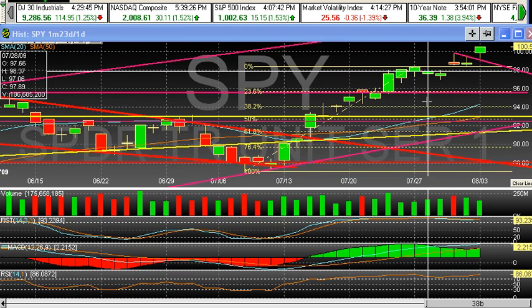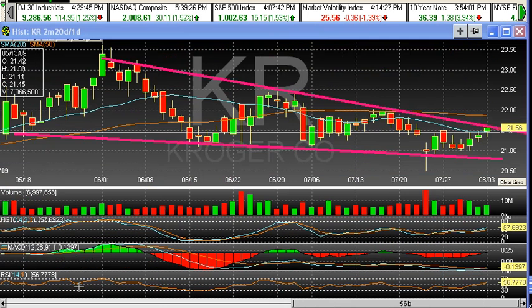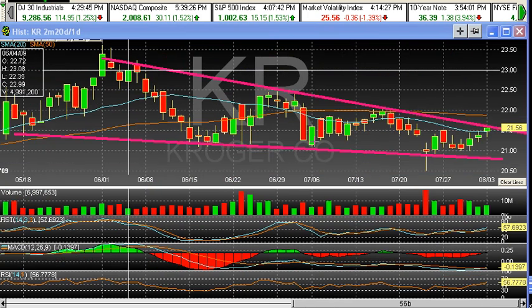This is actually going to be my chart of the day. Here we are on Kroger. We got a nice falling wedge pattern here. Notice how long we've been in this pattern. We're coming up to the top here, approaching a breakout. We're over the 20-period moving average, but we do have some resistance here at the 50 above.